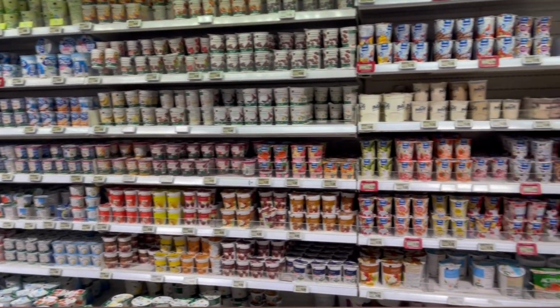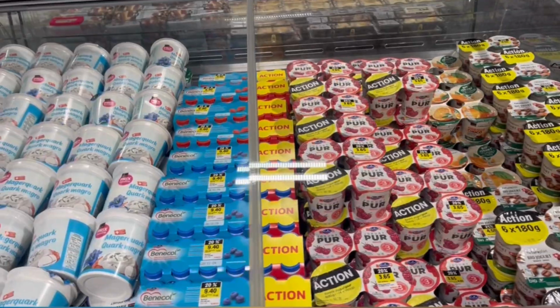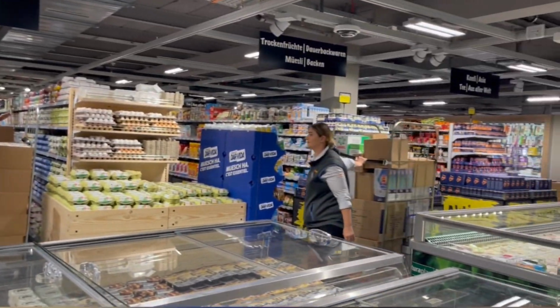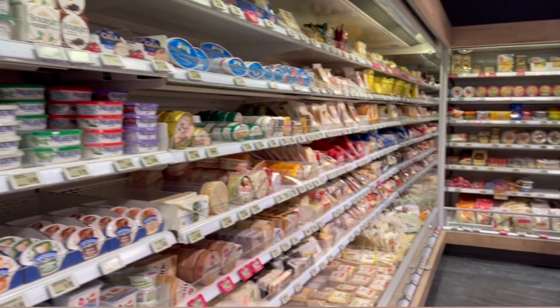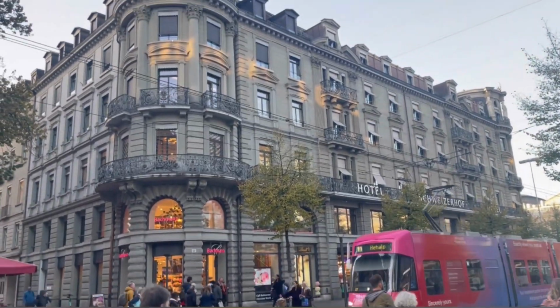People are always on the move. There are baguettes, breads, croissants and pastries which catch the eyes. So many choices. As we leave the station, the clock tower reminds us of the time, tick, tick, tick.